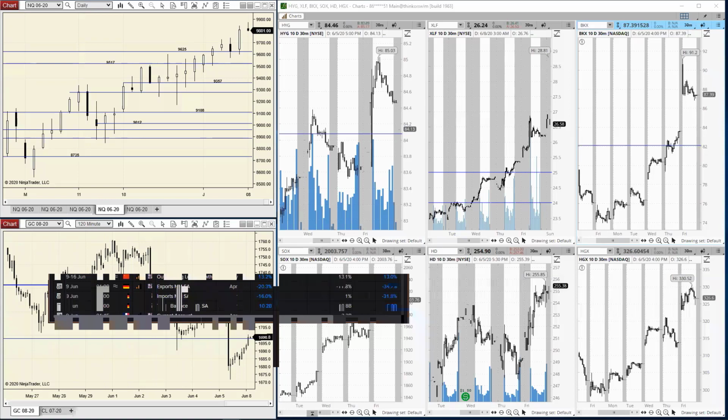See if there's anything else here. It looks like it'd be a quiet Monday as far as data. And let's just go and take a look at a couple of stories here.